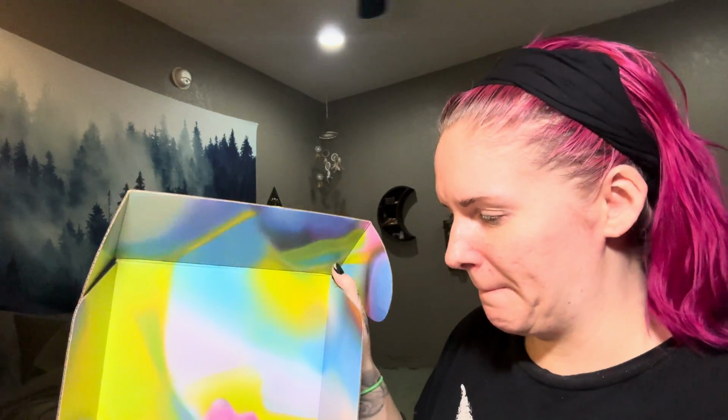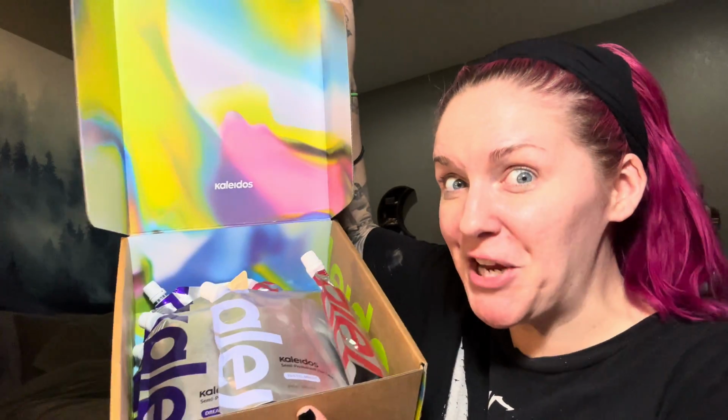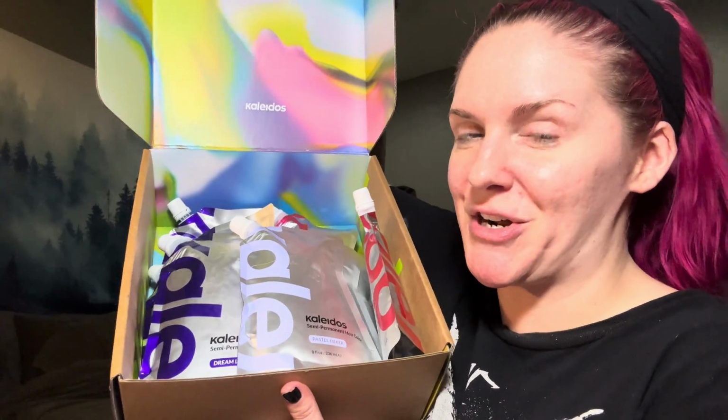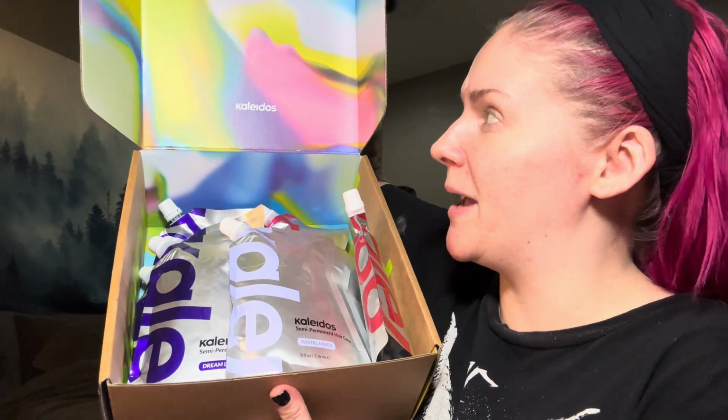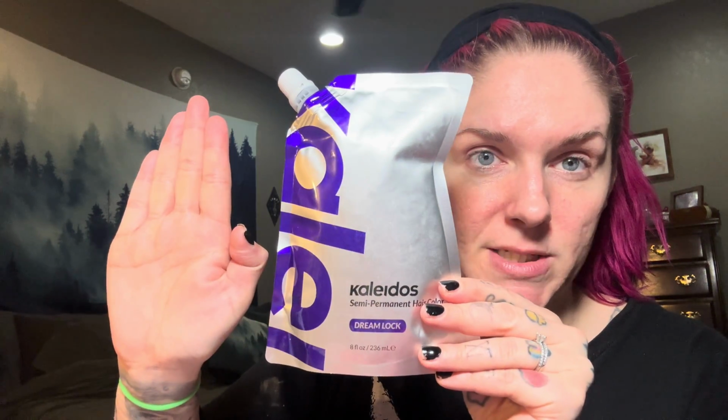All right, so inside this huge box here, they sent over, let's open it up, all of this hair color, you guys. So much hair color. This brand literally just launched their hair color line, so I am really thankful and excited to be one of the first to try it out. Look at how huge these pouches are. Here's my hand and here is the pouch.